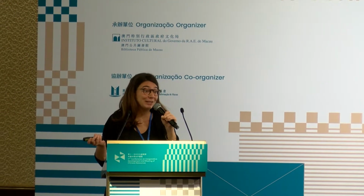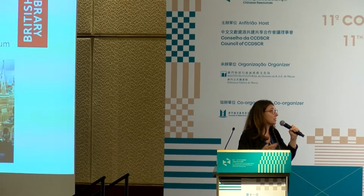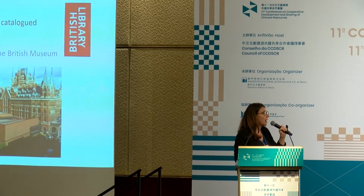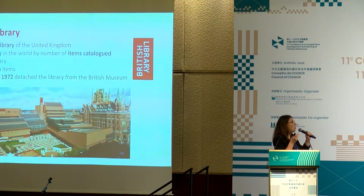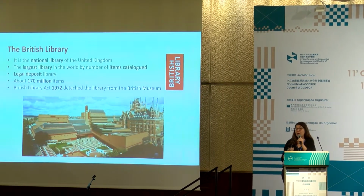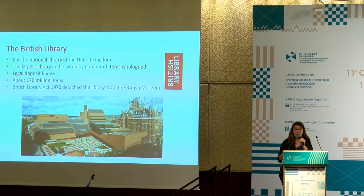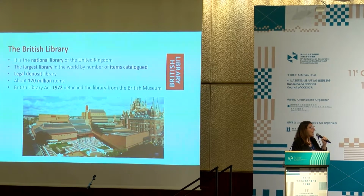And interestingly, we used to have a Hong Kong deposit library, and therefore I have a lot of material from Hong Kong from those times when every item published in Hong Kong, one copy was going to London as well. We have a collection of about 170 million items, and we detached from the British Museum in 1972, so we are quite recent as an independent institution because before we were part of the British Museum collections.